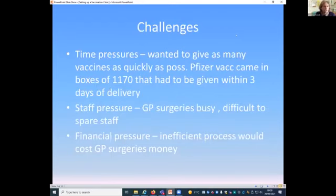So there were various challenges associated with this. We had quite a lot of time pressure, not only the speed at which we had to set up the clinic, but we obviously wanted to give as many vaccines as quickly as possible to as many of the population to try to get the immunity up. Also, another time pressure was with the Pfizer vaccines. They came in large boxes which were indivisible, and they had to be given within 3 days of delivery to North Devon, because we don't have cold storage facilities up here.